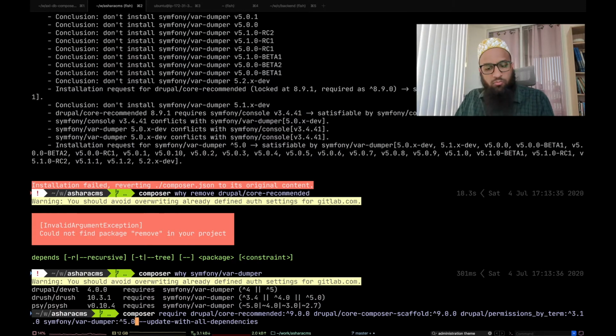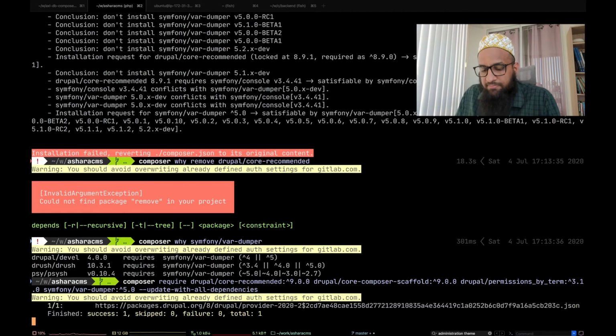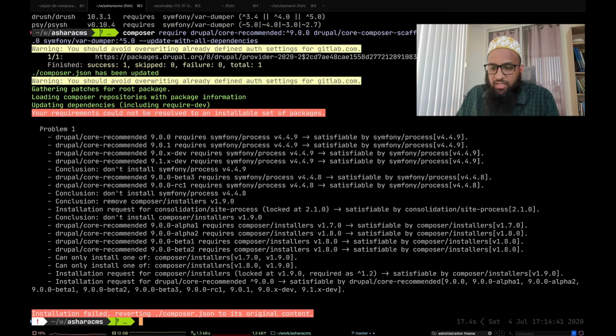5.0. So what will happen when I run this command is symfony/var-dumper will get added to my composer.json's require. And I don't want that, but at least to get this moving ahead, I'm going to add this for now. And once the update is done, I'll remove it. So let's run this. All right, so we have another problem. Not a surprise because, yeah, it gets a little complex.